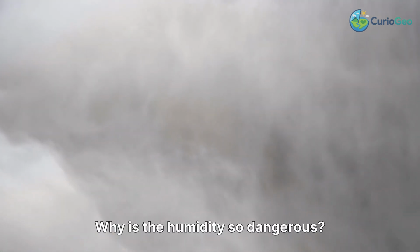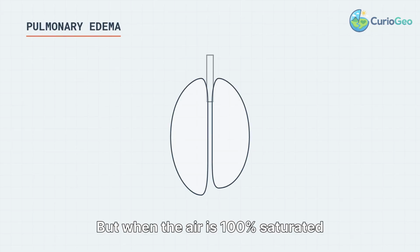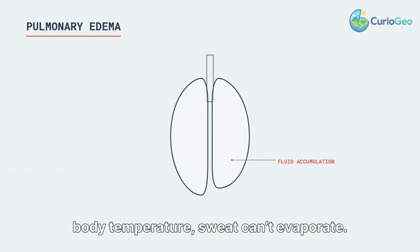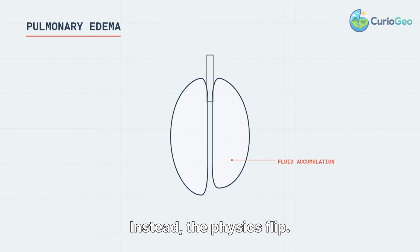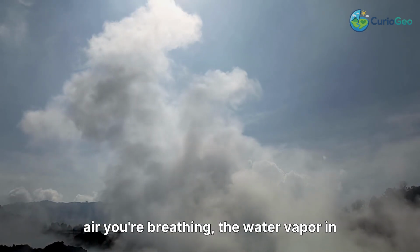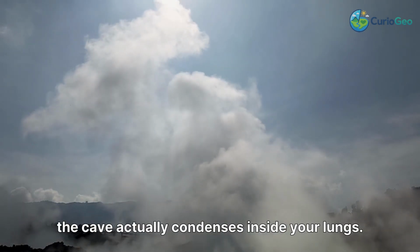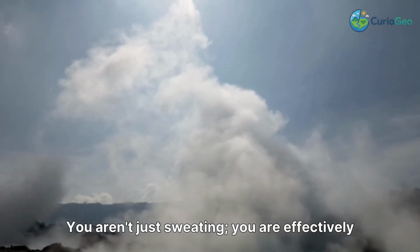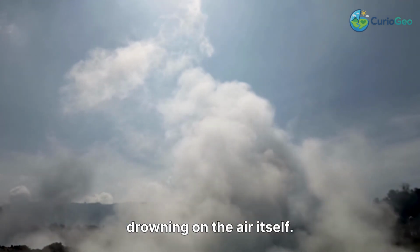Why is the humidity so dangerous? Usually, the human body cools itself through evaporation, sweat. But when the air is 100% saturated with moisture and hotter than your internal body temperature, sweat can't evaporate. Instead, the physics flip. Because your lungs are cooler than the air you're breathing, the water vapor in the cave actually condenses inside your lungs. You aren't just sweating, you are effectively drowning on the air itself.